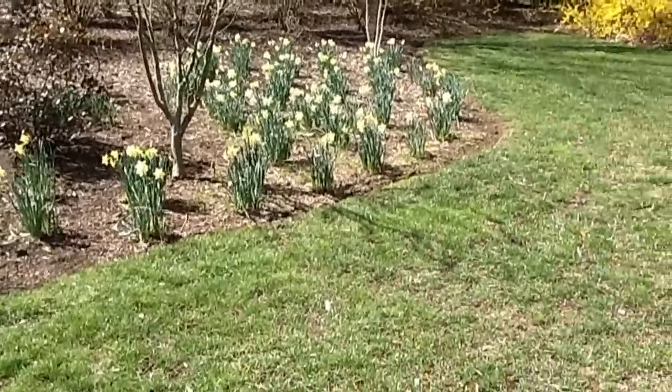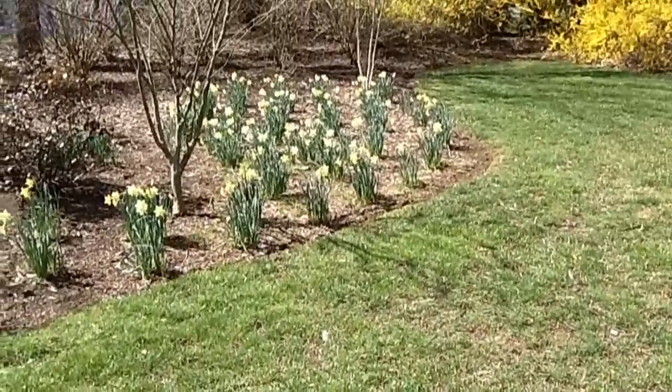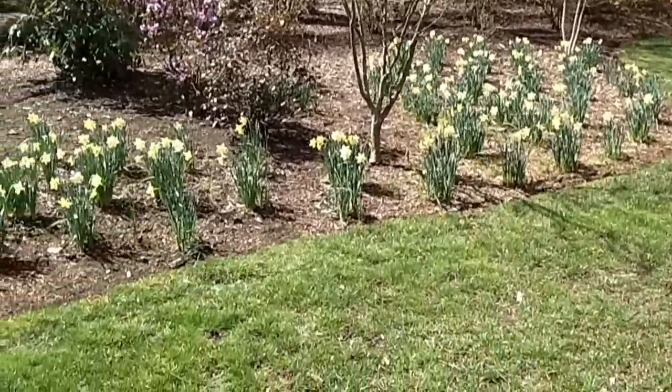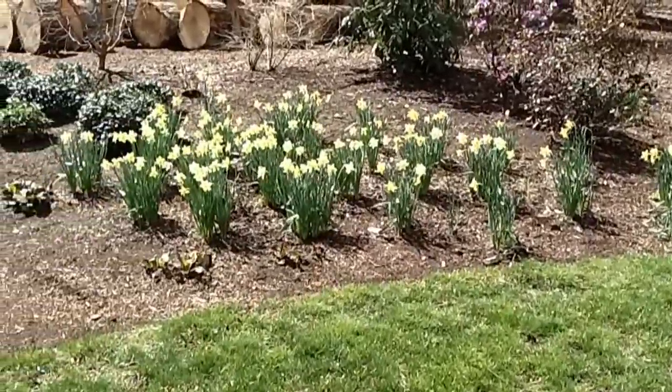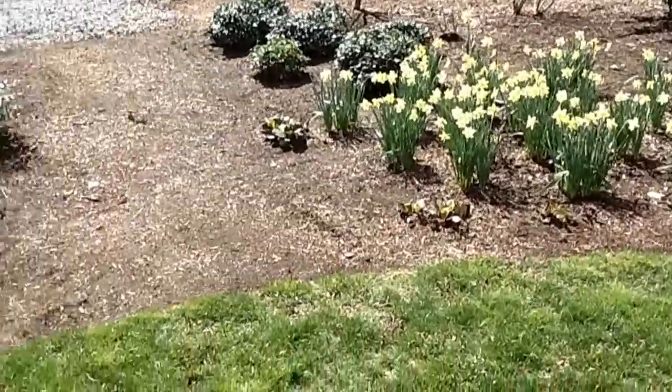And there you go, there are those beautiful, absolutely gorgeous daffodils, which we've been looking out. Our kitchen window looks out to the backyard right here, and this is what we've been looking at, these wonderful daffodils.